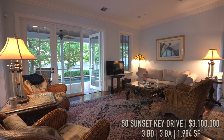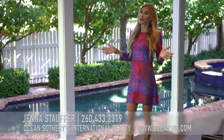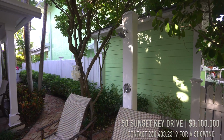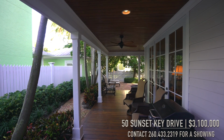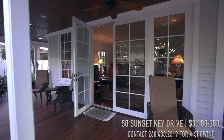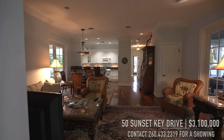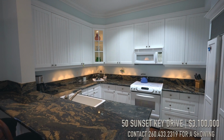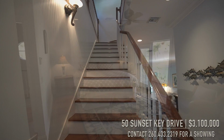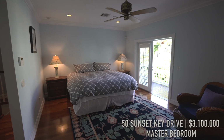You can take your pick, you can spend your days on your charming front porch, or you can spend your days right here by your gorgeous pool and spa. This outdoor living area has been so well maintained. It is so peaceful, so quiet, and so private. Now this home is offered entirely turnkey, so this is genuinely the ideal opportunity to step right into your next chapter with all of the furnishings and accessories.